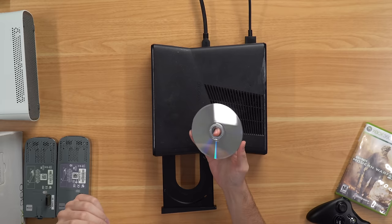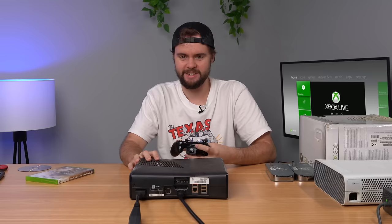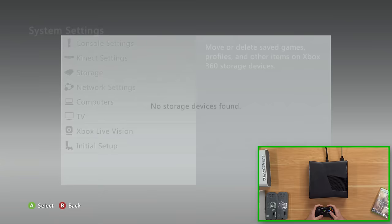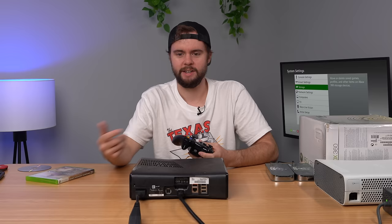Let's go ahead and connect up our controller and see if there's any save data on this thing. I believe this should have 4 gigs built into the storage. Let's go ahead. Oh, nope. It's one of the ones where it came with some storage, so it has no built-in storage. Why is this thing so quiet? But yeah, so no storage here, which is unfortunate.